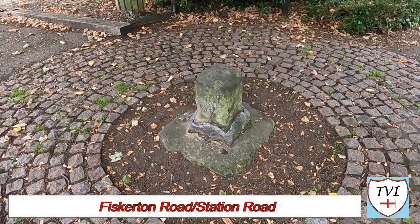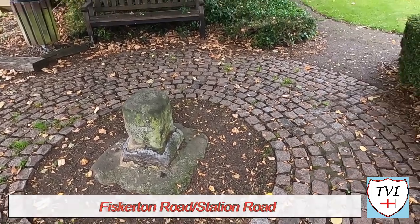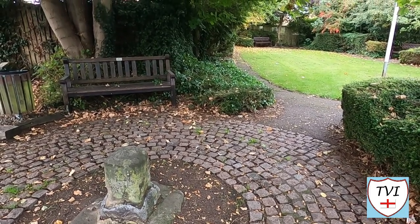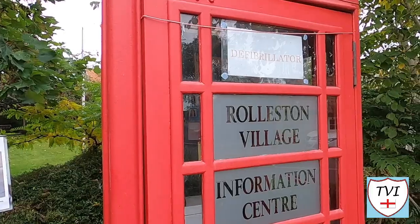So what else do we have here? Well, where Fiskerton Road meets Station Road, we find a fragment of a Saxon cross, one of 3 cross fragments found in the village in 1895. Next to that is the Jubilee Garden, which was established in 2002.